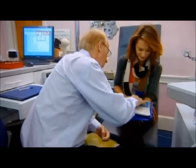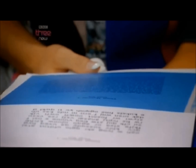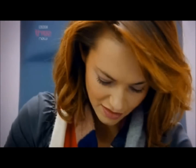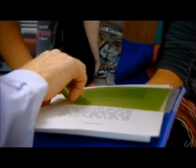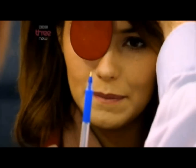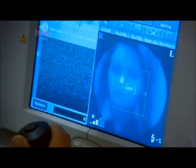Yeah, that straight away makes it comfortable. The black looks kind of raised and almost brings it back to the white. And it sort of calms it down. Calms it, yeah. So if I put this one over the front, a greeny colour. That's really good. Next, Nigel tests Kara's eyes to make sure there are no other problems.